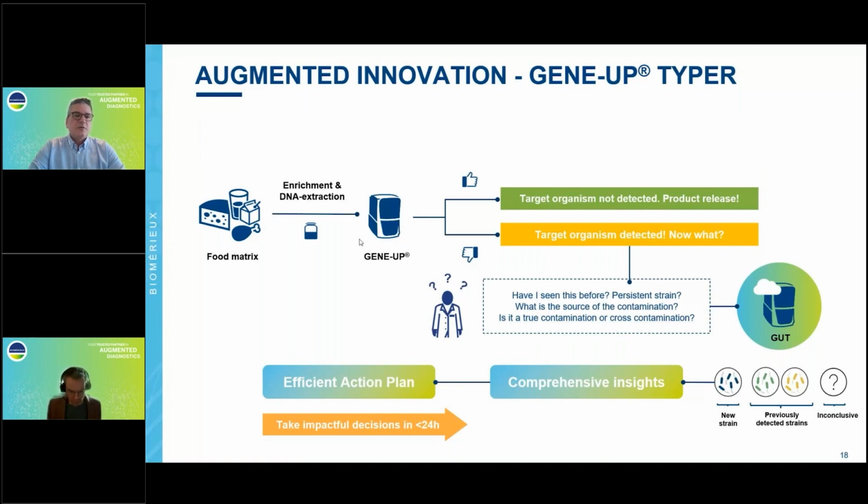But the idea is really to have a probabilistic microbial typing method that will help the industry take decisions if you have any positive presumptive in your samples. First of all, if you have no positive, no problem, you release your product. If you get a positive, then you ask yourself the question: is it the same one? Is it unusual? Is it coming from my own factory, from the ingredients, the raw materials? Using this technology will help you get some answers very quickly, with results in less than 24 hours.